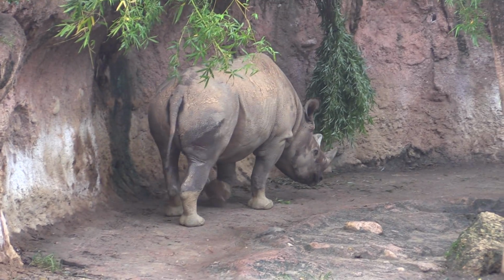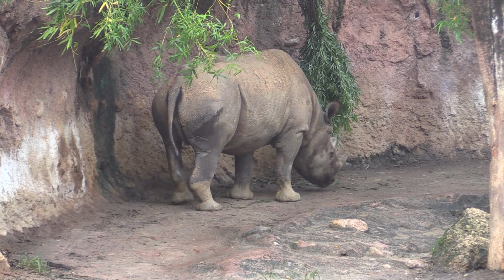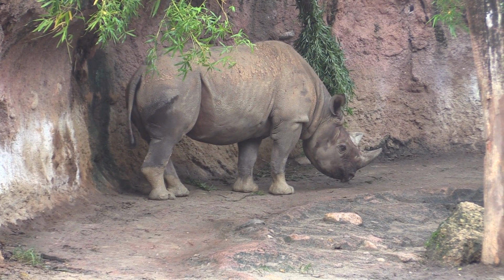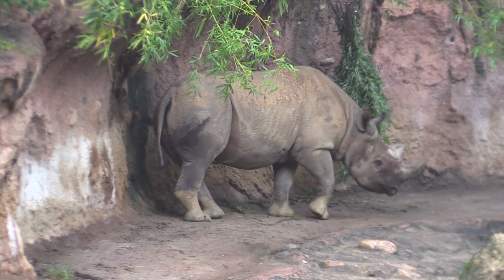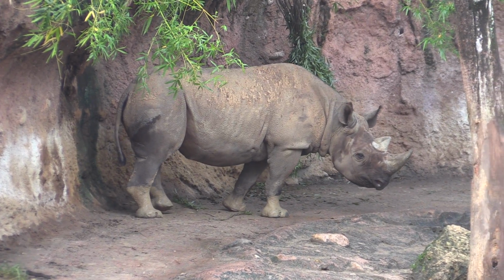The black rhino is very endangered. There are only about 5,000 left in the entire world. As you can see, they are very large animals. They weigh about 3,000 pounds, but they can also run about 35 miles per hour. Whoa.